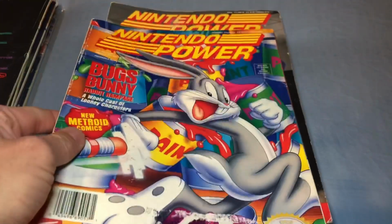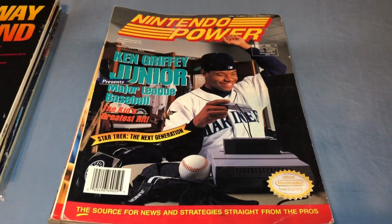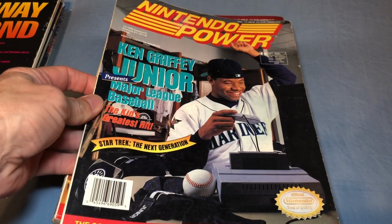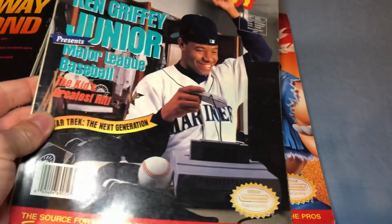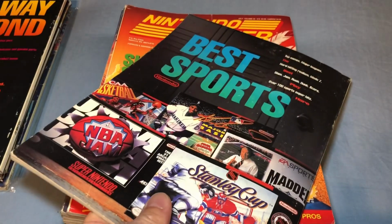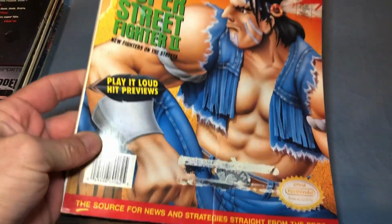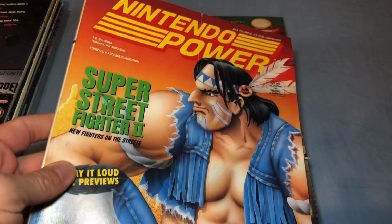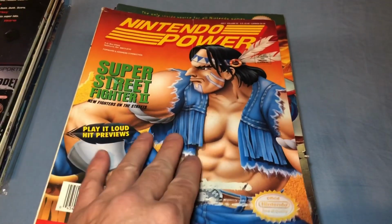This is volume 57. Ken Griffey Jr. Volume 59. Super Street Fighter 2. Volume 62. So, I mean, I've got a bunch of pretty low numbers.